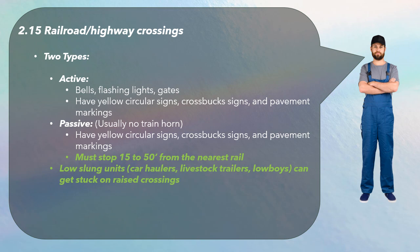Railroad and highway crossings. There are two types of crossings. Active crossings have bells, flashing lights, gates. They have yellow circular signs, crossbuck signs, and pavement markings. Passive crossings, usually no train horn, have yellow circular signs, crossbuck signs, and pavement markings. You must stop 15 to 50 feet from the nearest rail. And remember, low slung units such as car haulers, livestock trailers, lowboys can get stuck on raised crossings.